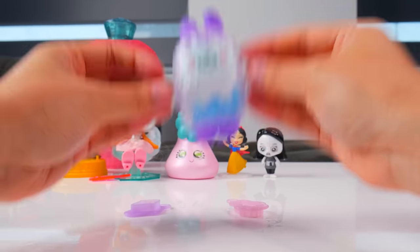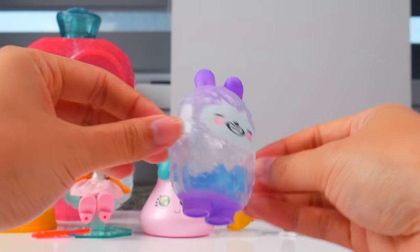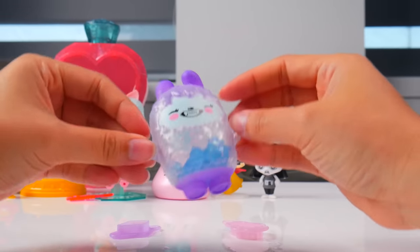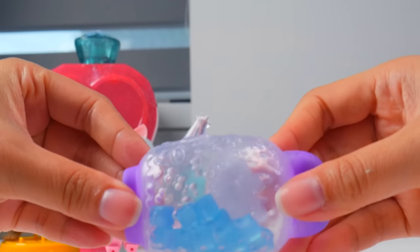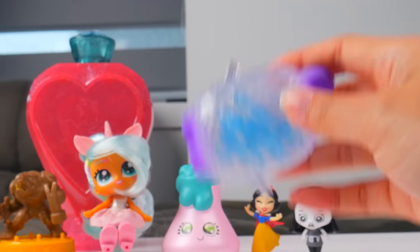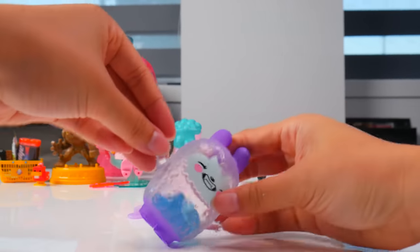Super cute. This is ice cube manji and it says, I'll help you out when you're in hot water because I'm always keeping it chill. Oh yeah, this is really cool. You can see through the manji and has little ice cubes in it. Adorable. Shake, shake, shake, manji. Manji, manji, manji, rawr.